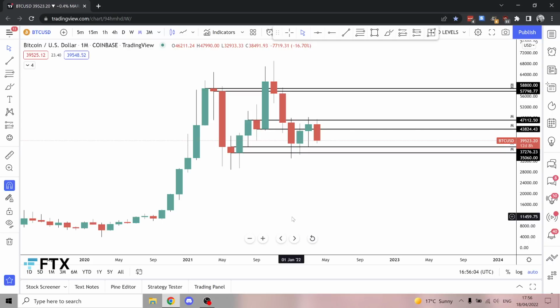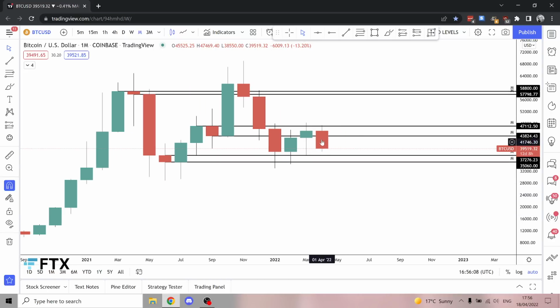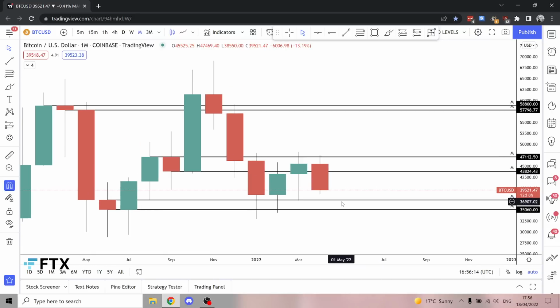We have with us the BTC USD monthly timeframe chart. Not a lot has changed, as you can tell. Still unwinding from the bearish retest of resistance at 43 to 47. And for me, the only real level that I like structurally is the monthly support at 35 to 37.